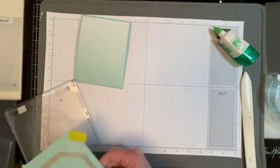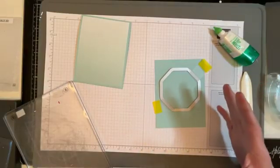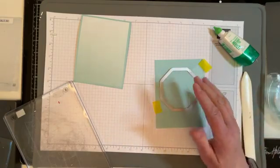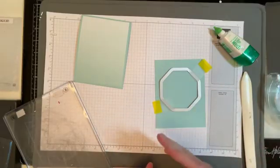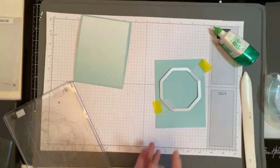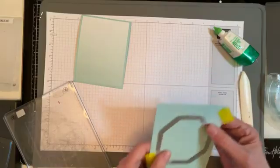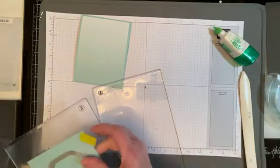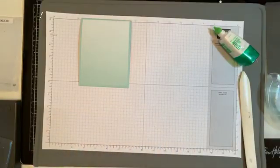And what I've done is, when I die cut and emboss the same piece of cardstock, I'll do the die cutting first, because if you emboss it and then die cut it, when you run it through to die cut it, it flattens out the embossed images. So I always die cut first and then emboss afterwards. So let's go ahead and die cut this.